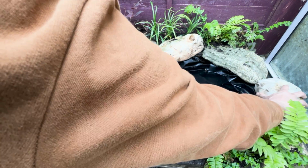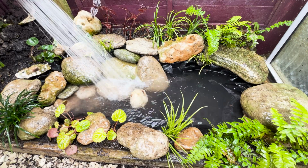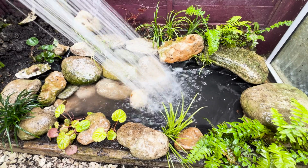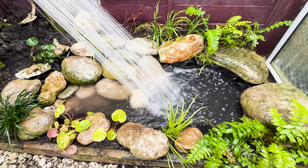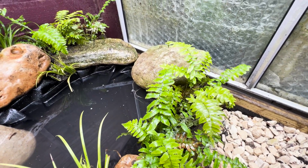In an upcoming video, I'll be adding my aquatic and marginal aquatic plants that are going to really help to hide the rest of that pond liner. So let's have a closer look at some of the plants that I've put into our wildlife pond surrounding area to help encourage frogs, toads, birds and more to visit our garden.